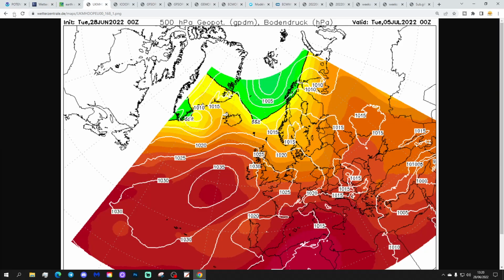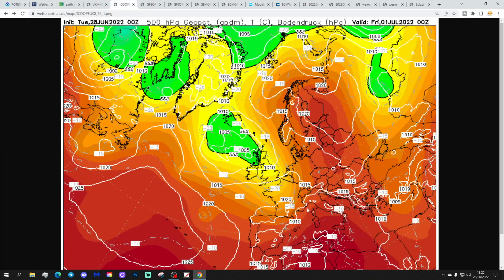And as we get to midnight on Tuesday, 5th of July, we've got a nice ridge beginning to move into the country from the Azores high. So UK Met looks like it's settling things down next week and potentially setting things warmer as well, as this high pressure ridges in from off the Atlantic Ocean. Nice extension there from the Azores.